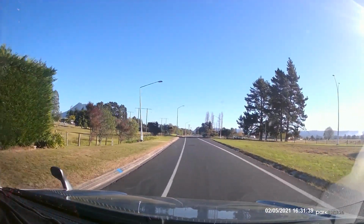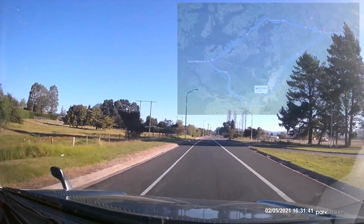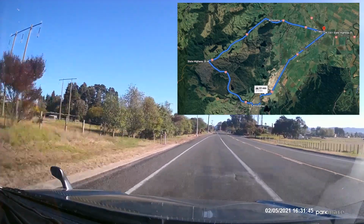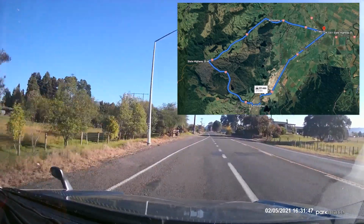If we were to stay on this road, SH34, after we got to Kawerau, then we would eventually rejoin SH30 at Rotoma.